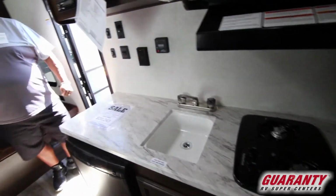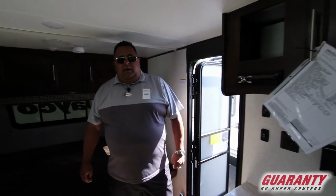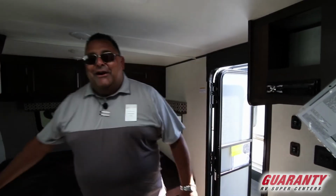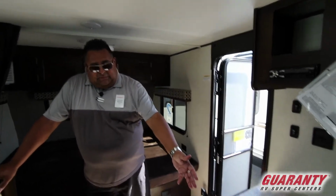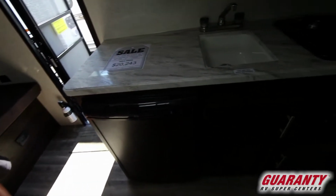For the money and the price for a brand new unit, a 2019 right around $20,000, it's got all the bases covered for you for a beginner RVer. A nice little fridge, nice little cooktop, microwave, all the basic essentials you need.